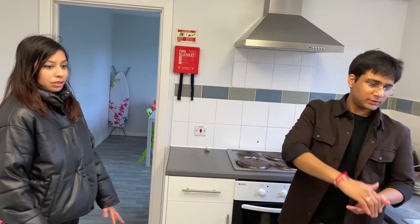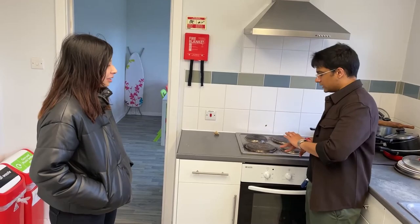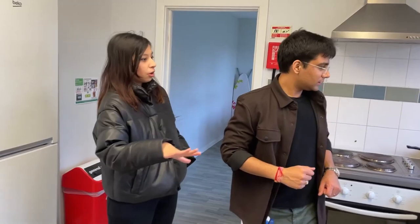For cleaning a lady comes once in a week. For us, she comes every Wednesday. And they work very dedicatedly. If you can see all the mess made by our friends in the shared house, she will clean everything. You won't see anything like this once she visits and goes back. She cleans only the common area. She doesn't enter anybody's room.